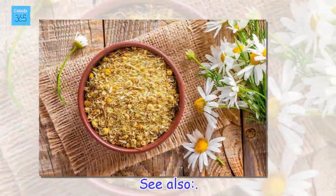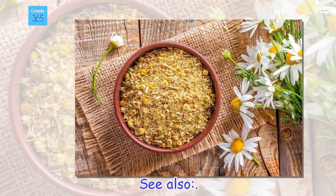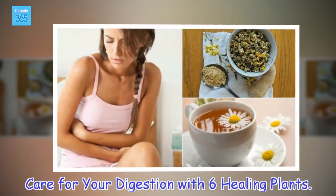See also: care for your digestion with 6 healing plants.